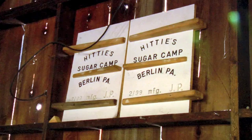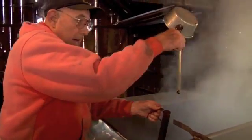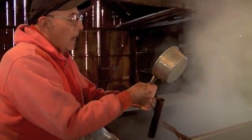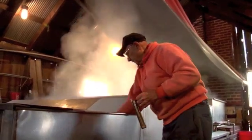It's good stuff. Been around it all my life. Hitty's Sugar Camp, located in the small town of Berlin, Pennsylvania, has been making maple syrup for decades. The men behind the operation, Tom Hitty and Calvin Pyle, were gracious enough to explain the intricate syrup-making process.